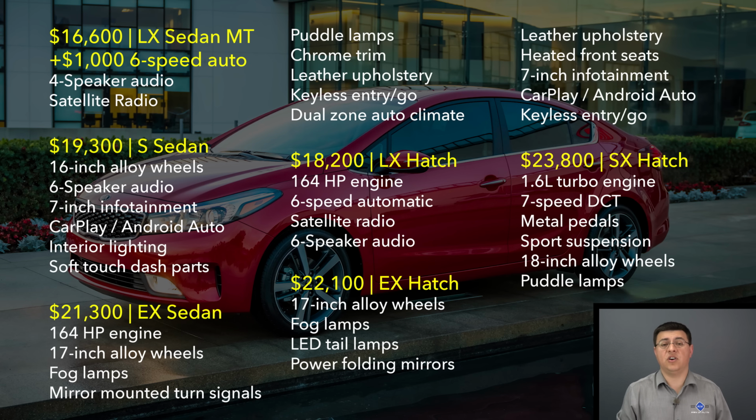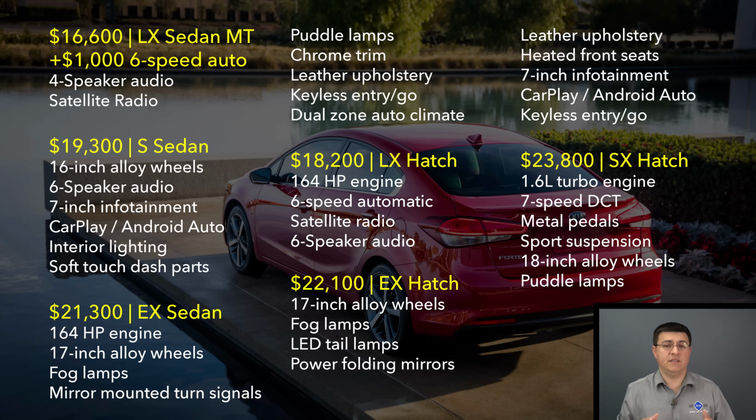Well, taking a look at this chart, it's worth noting that there is a bit more variance in terms of feature content between the same named trim levels of the sedan and the hatchback. So if you're looking at the EX trim, for instance, on the sedan and EX trim of the hatchback, the feature content is not quite the same. That's a little bit different than some of the competitors that have basically the same content whether you get the sedan or the hatch. And that content difference accounts for most of the price difference between the sedan and the hatch. So on the surface, it looks like the hatch is more expensive.